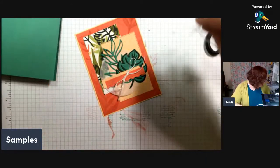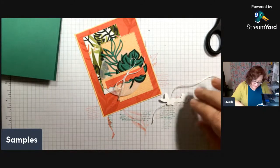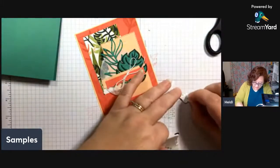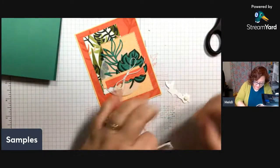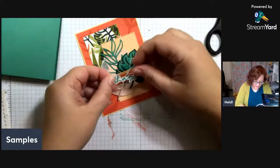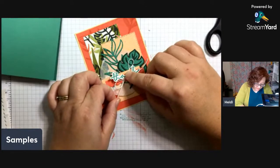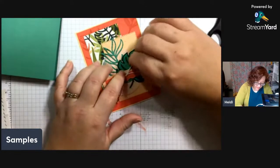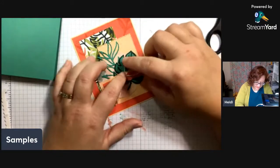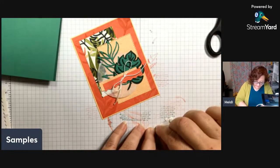All right, now I'm going to add this thank you with some mini Stampin' Dimensionals. So here's my mini dimensionals. I'm just going to put a couple on here. I want to make sure this is going to come right in here. I don't like the way that baker's twine sometimes just wants to twist, and I don't really want it twisted. All right.